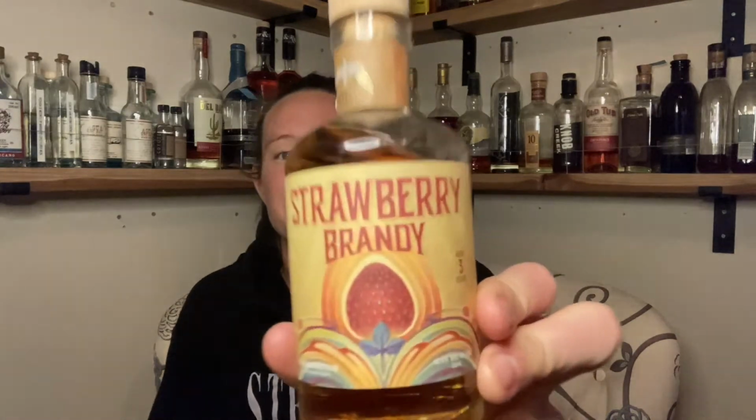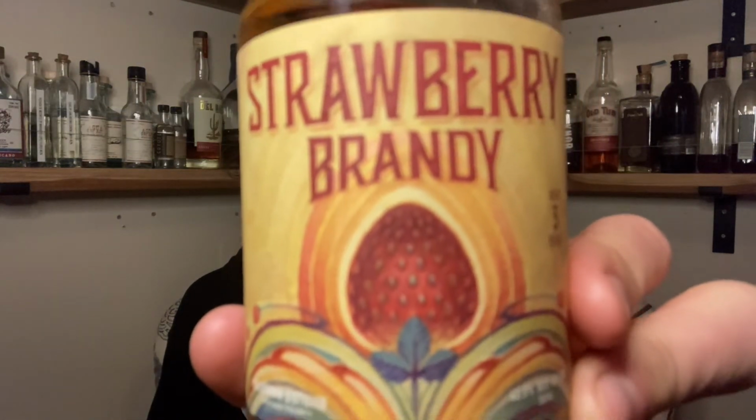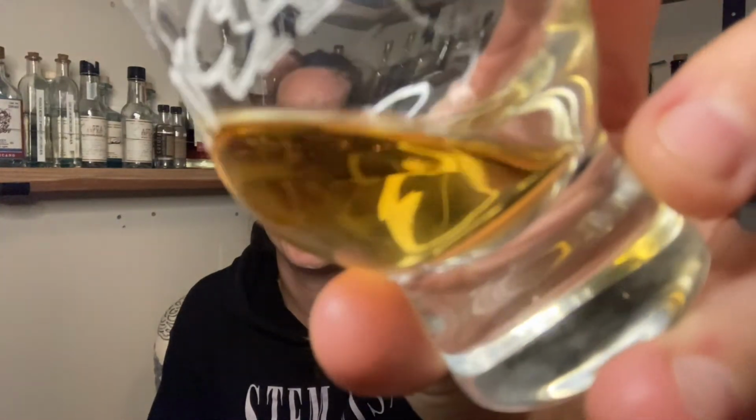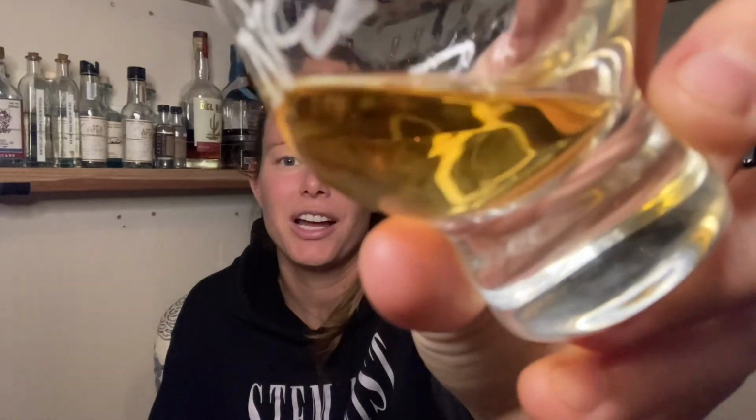And last but not least, the Strawberry Brandy. The Strawberry Brandy is made from imperfect strawberries that would otherwise be thrown away. And it's aged for 3 years in French oak. So again, another aged brandy. It's sitting at 42.5% ABV. So this has a little bit of a darker color. It's almost like a light caramel, dark honey to it.